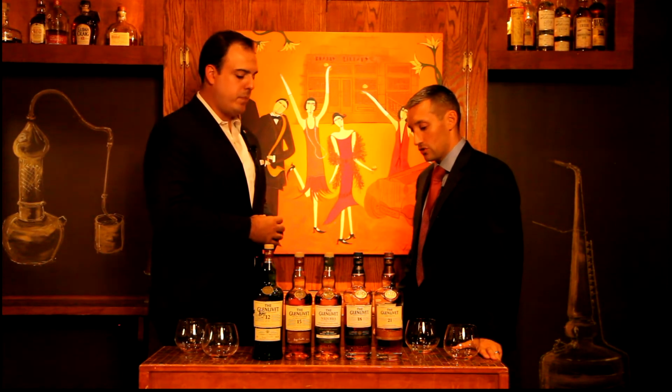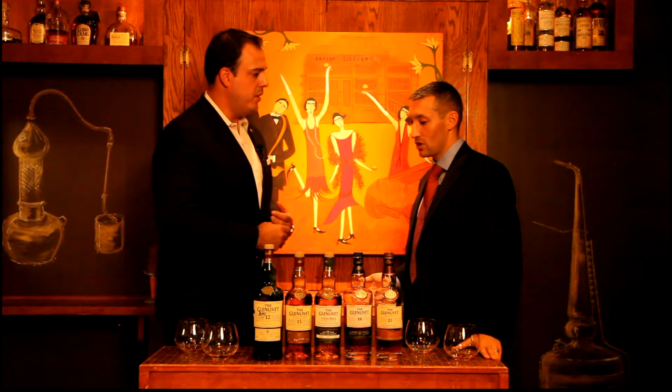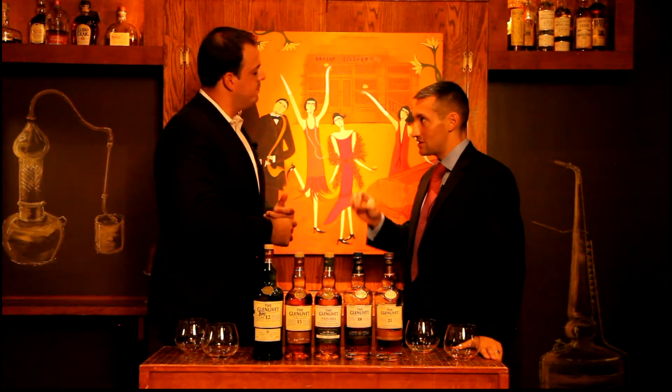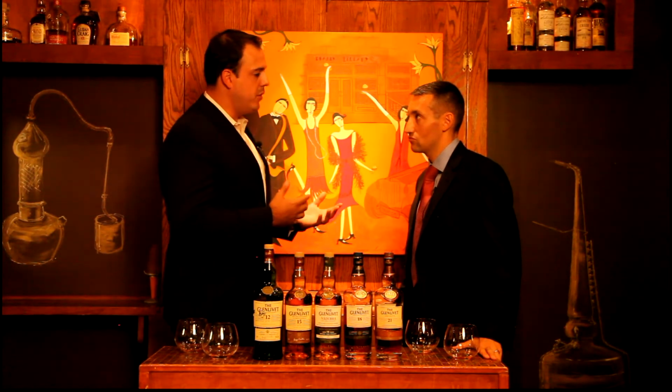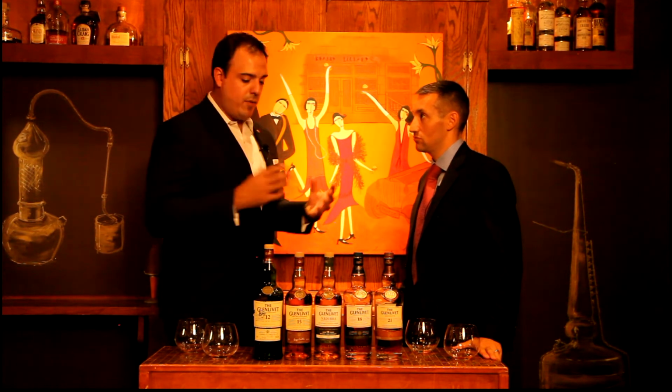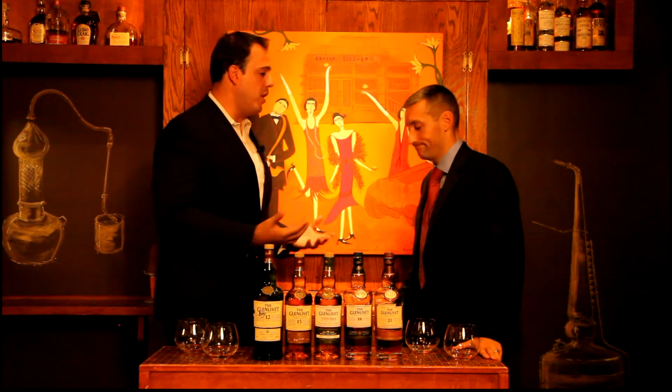Very good. So then all of these are quite different in the end. Yes, very different from each other. But it starts with the same distillate. Glenlivet Distillery only makes one product. Everything comes out the same way. Subtle variations in the maturation give you a very different product.